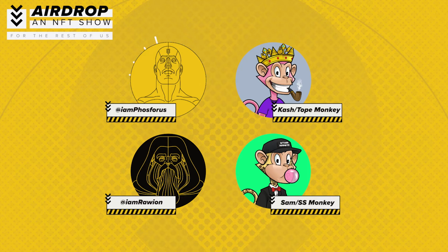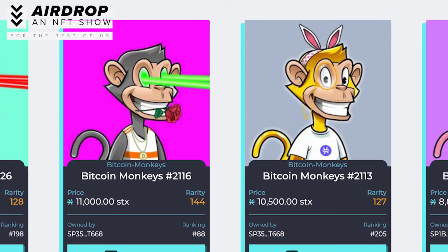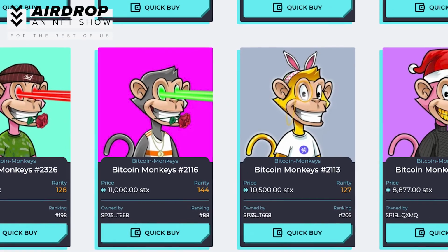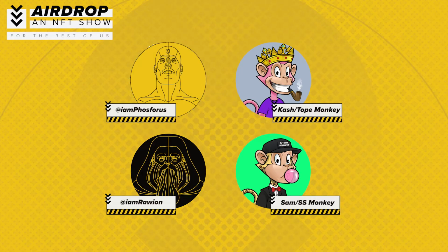What I'm seeing through these Stacks NFT projects that is really different with your guys' project in particular is your bananas. And I'm not saying they're crazy and they're going bananas, but they're releasing a new feature where each monkey can generate bananas based on different traits they have. Can you guys dive into that a little bit more? I think this is the only project I'm seeing where if you're a part of it, you can actually gain money or stacks, if that works. Can you guys just dive into that real quick?